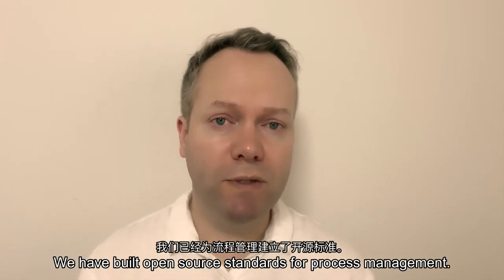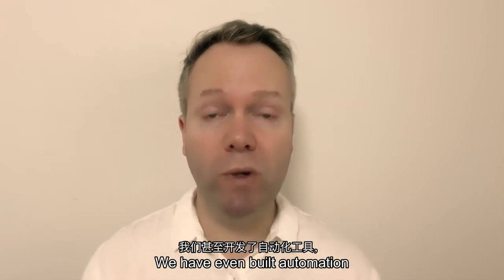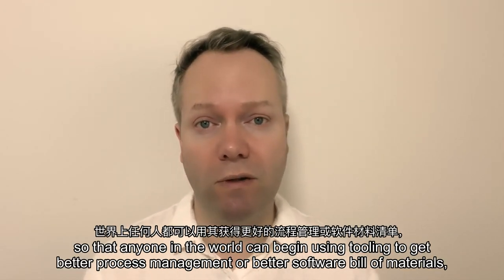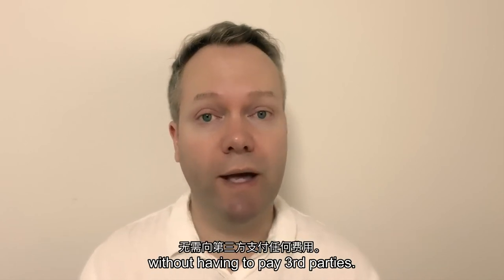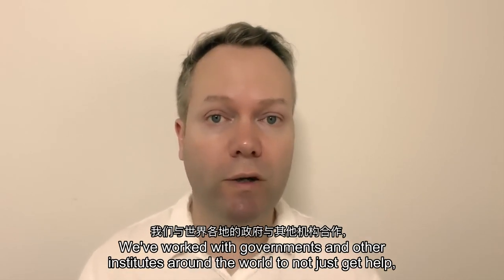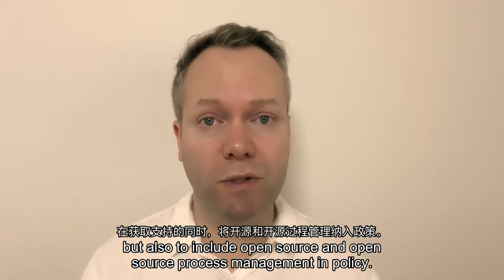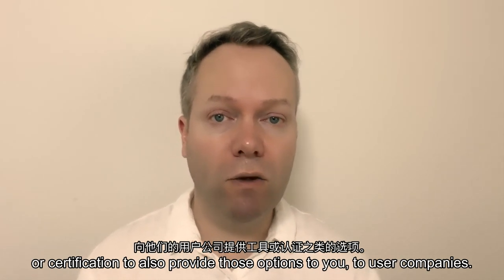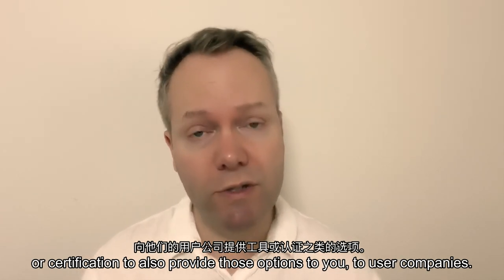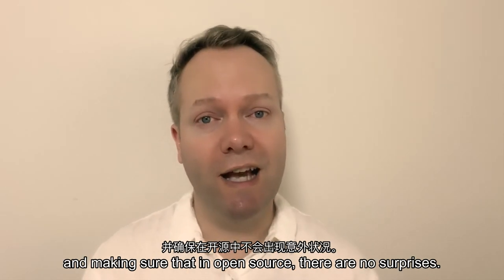We have built open source standards for process management. We have built open source standards for software bill of materials. We've even built automation so that anyone in the world can begin using tooling to get better process management or better software bill of materials without having to pay third parties. We've worked with governments and other institutes around the world to not just get help, but also to include open source and open source process management in policy. We've worked with vendor companies who might be able to provide tooling or certification to also provide those options to you, to user companies.